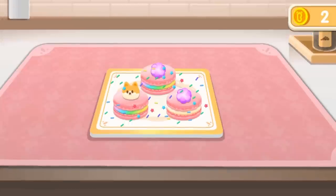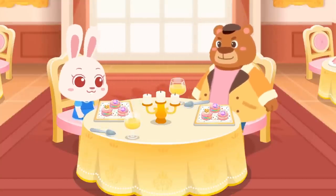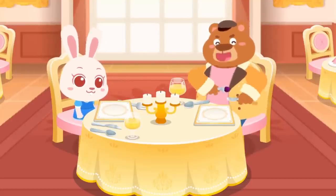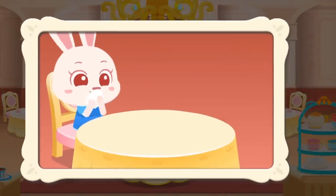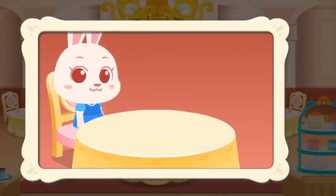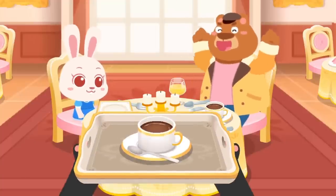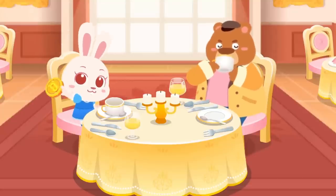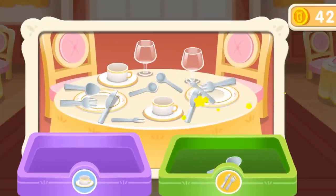Wow! The sweet macarons are all done! Your dessert is here. Please enjoy. After eating, remember to use the corner of the napkin to wipe your mouth and fingers. Usually, people would have a cup of coffee after the dessert, which signals the end of a French meal. Collect the tableware into the corresponding tub.